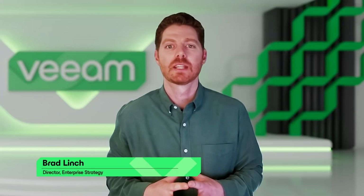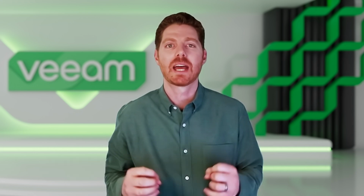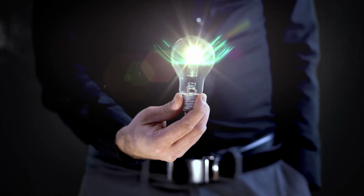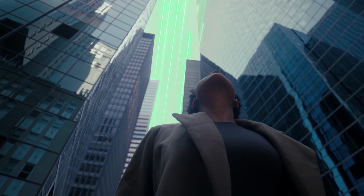In the ever-evolving landscape of cyber threats, the ability to recover swiftly and effectively from an attack is paramount. Veeam stands out in the field of data resilience by offering comprehensive solutions that ensure businesses can bounce back quickly, minimizing downtime and financial loss.